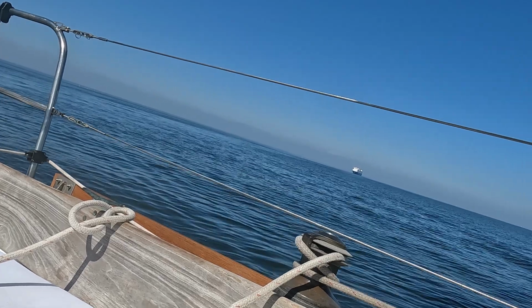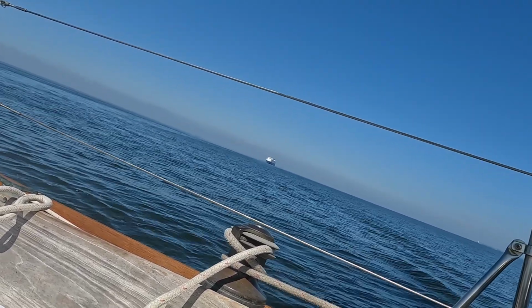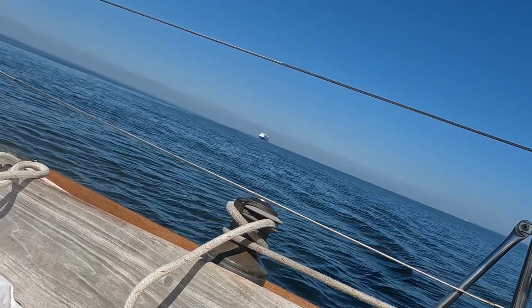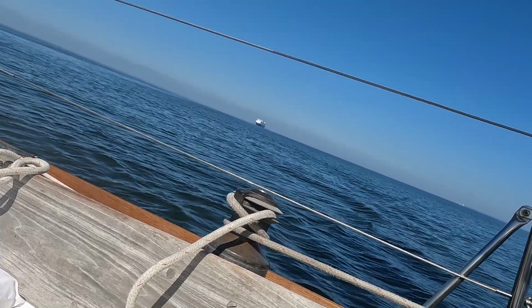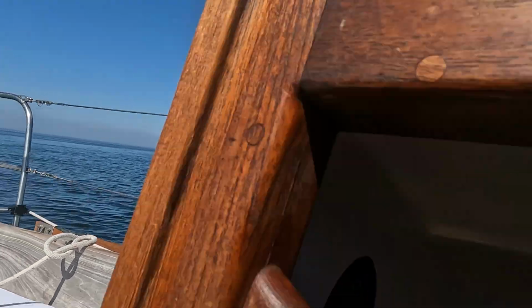Except for this cruise ship who keeps turning up and down the channel. First they were going to the eastern side of the channel, and then they moved to the western side, and then I was on the western side, so I moved to the eastern side. Now it looks like they're turning again, so I don't totally get what they're doing. I'm debating opening some white wine because it is slow today. Very slow.